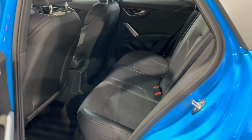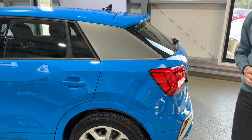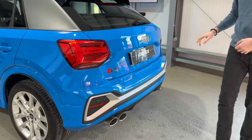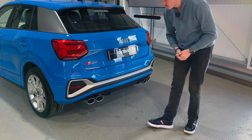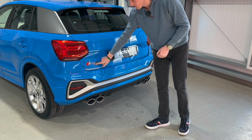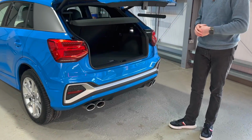And then again, part of it being an S car, these sections here finished in this sort of matte aluminium finish as well. And then you've got the really cool quad exhaust pipes, again a signature of S cars, so 2 on either side, finished in chrome, which goes nicely with all of the chrome badging there as well. A power tailgate, so you just push the button and that pops open for you.